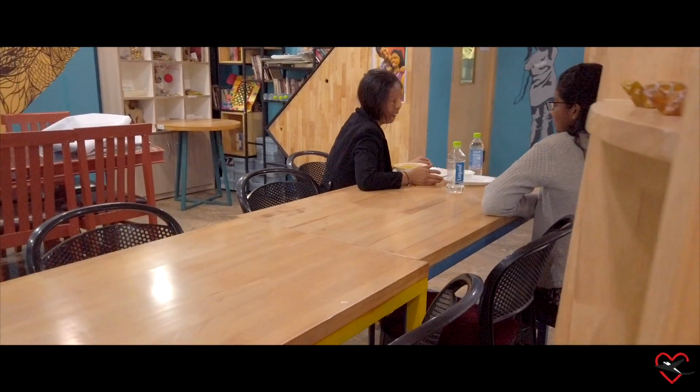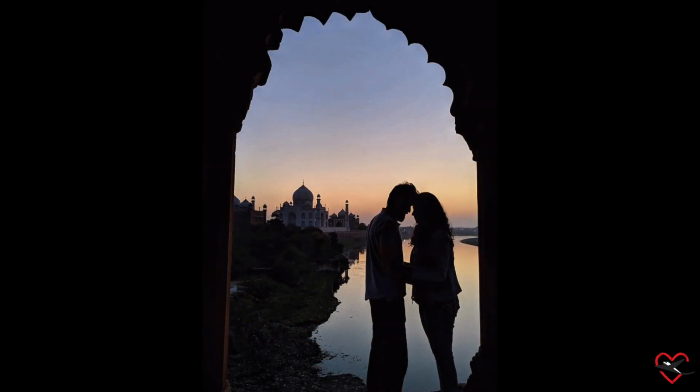We met a wonderful person named Ajay who showed us the Taj from a place which very few people know of. Thank you Ajay for such amazing clicks.